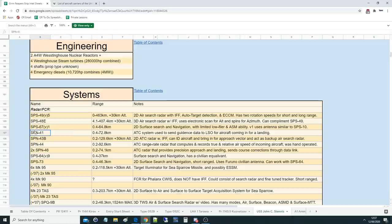SPN-41, 0.4 to 73 kilometers. Air traffic control system used to send guidance data to the LSO for aircraft coming in for landing. Out of interest, is this anything to do with the data link that can hook up to the aircraft's systems? This one does not, but those are further down.